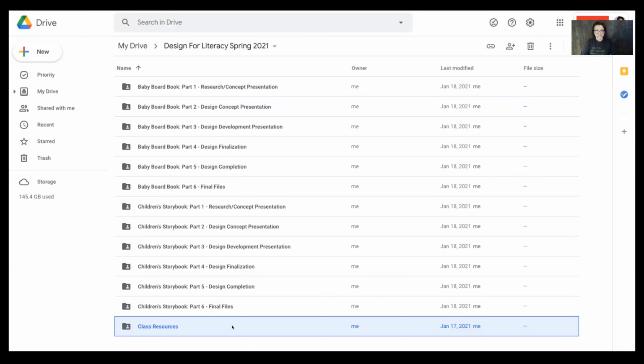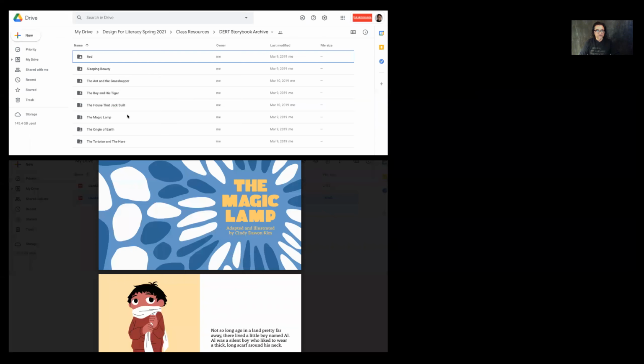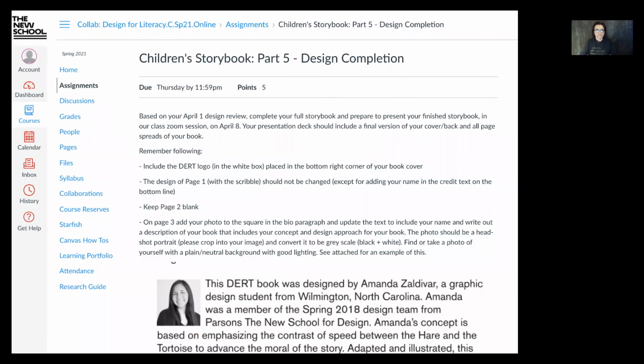And again, if you need to reference things and you're wondering how other books were done by past students, there is the class resources folder at the bottom of our Google Drive page. And in there, there's a storybook archive, and you can see different PDFs of past books that could be helpful to look at. So don't be shy, take a look at those things.